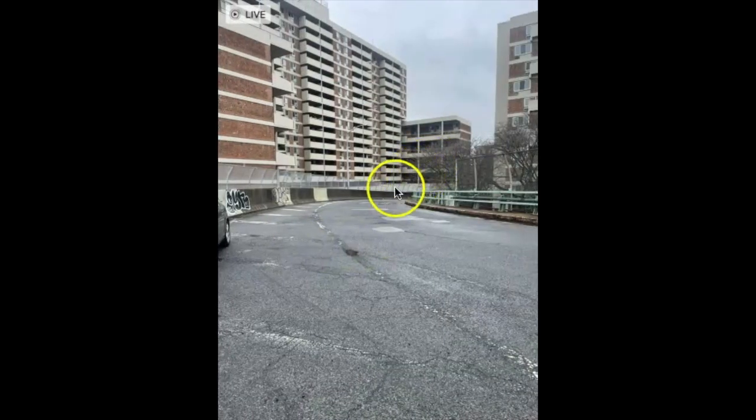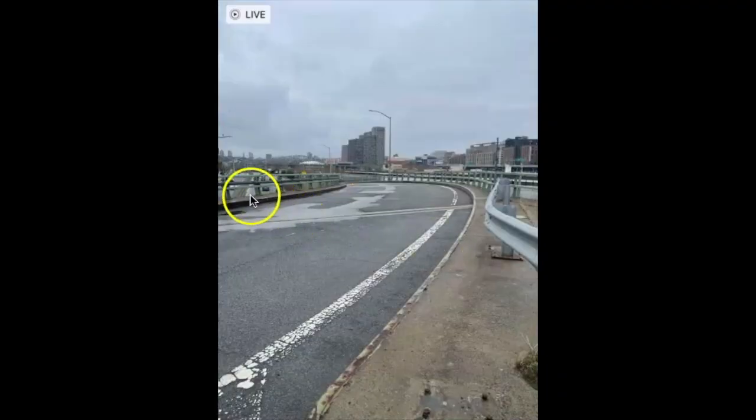This is the ramp coming around to go northbound back on the Harlem River Drive. And this railing, again, is original. The guardrail is not. That was put in as an added protection. And yeah, so basically, guys, that's all I have to show you right now on the Harlem River Drive ramp to nowhere. If any of you guys ever saw this ramp in use, I would love to know about it.